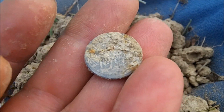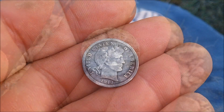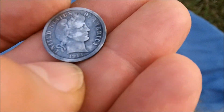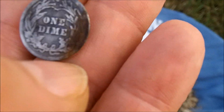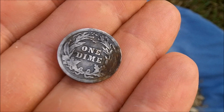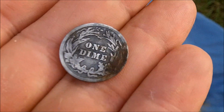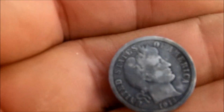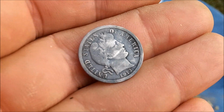Oh man, that is so awesome. Equinox is just killer. Well, there you go, guys. 1913, Philadelphia. Look at the toning on it. It's beautiful. It's got a little rust stain where the iron was sitting right on top of that nail. Look at that gray toning. I love that old silver toning look. I love that gray toning. So, that is not too shabby.